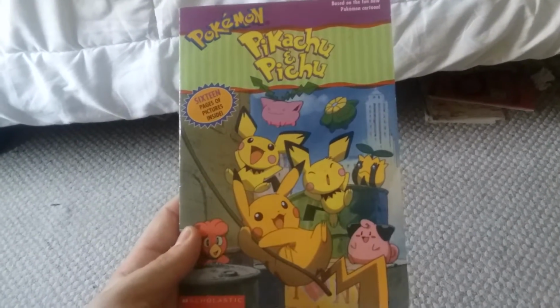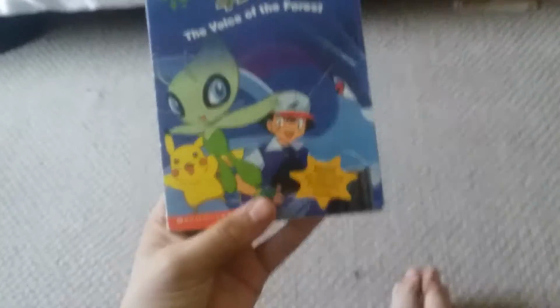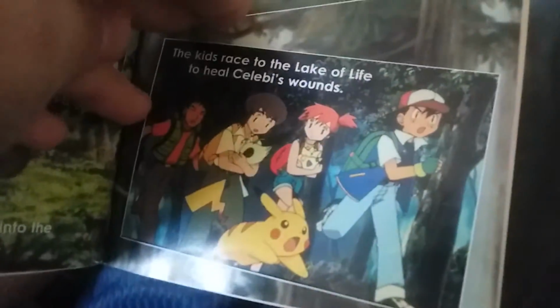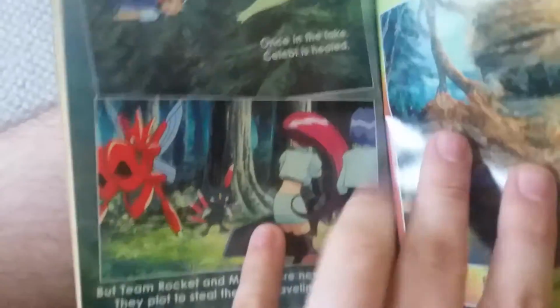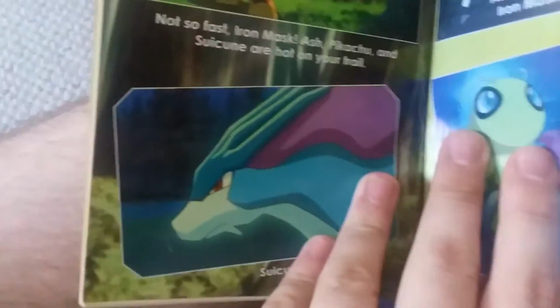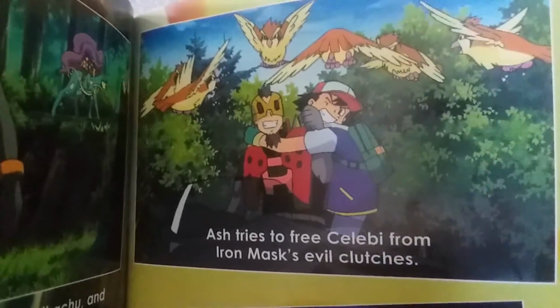Next stop is Pokémon Forever, the fourth Pokémon movie book. Here's the front, the spine, and the back. Sadly, this is the last Pokémon movie book they ever released. Sad, really. Here are the pictures. Get to it. That's when the new Pokemon called Celebi comes out. Ash and the gang. A new enemy. Even Suicune comes out to save them.